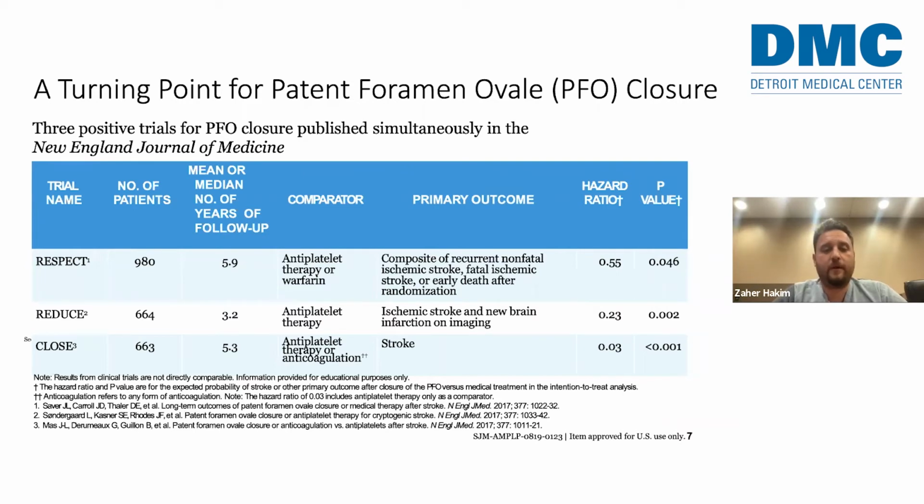The RESPECT trial compared closure to antiplatelet therapy or anticoagulation, which at that time was warfarin. The primary outcome was recurrent non-fatal ischemic stroke, fatal ischemic stroke, or early death after randomization, and the study was significant. After that, there was the REDUCE trial, which used the Cardioform Gore septal occluder device and compared it with antiplatelet therapy. It had around 64 patients, and it was also statistically significant. And then there's the CLOSE trial, which used both devices, but mainly the Amplatzer device.